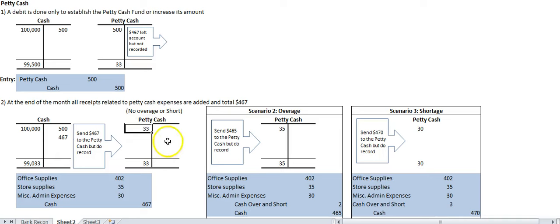So what do you do? Do you book the entries for all the supplies you purchased? Let's say these were the supplies you purchased. $467, office supplies, store supplies, and some other miscellaneous stuff. Do you book it out of the petty cash account? Do you go petty cash? Do you do a credit to petty cash and a debit to the supplies expense accounts? No. You do it as if you had paid straight from the cash account, right? So you're going to credit the cash account, which is going to lower the cash by $467, and you're going to recognize your expenses over here, as you can see.